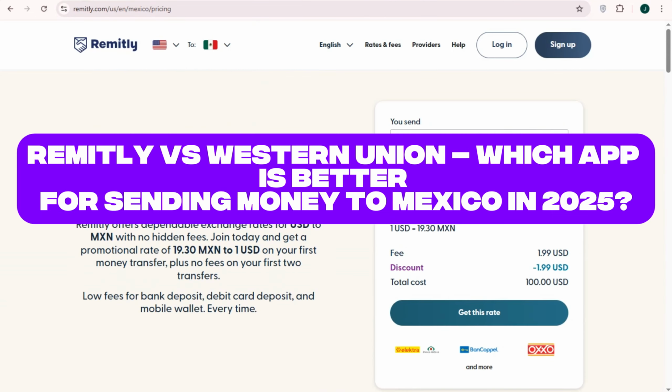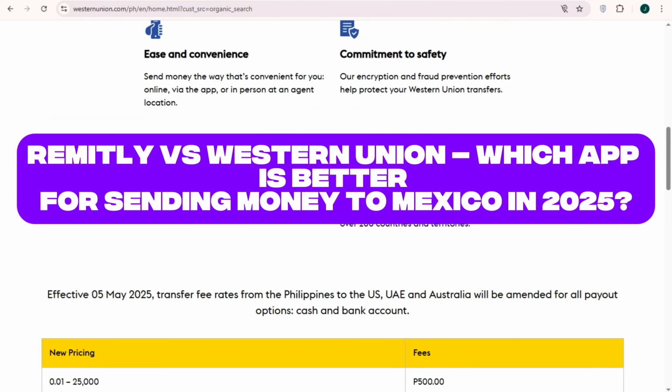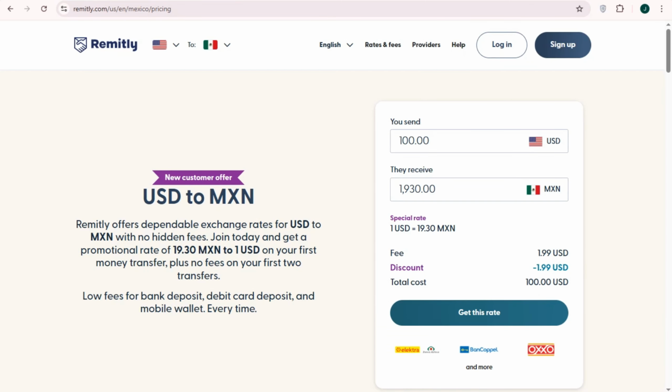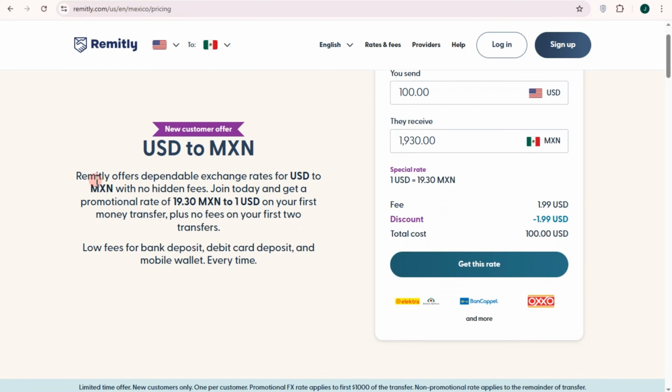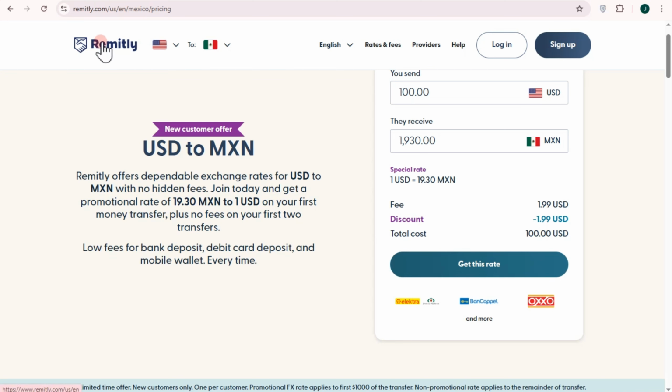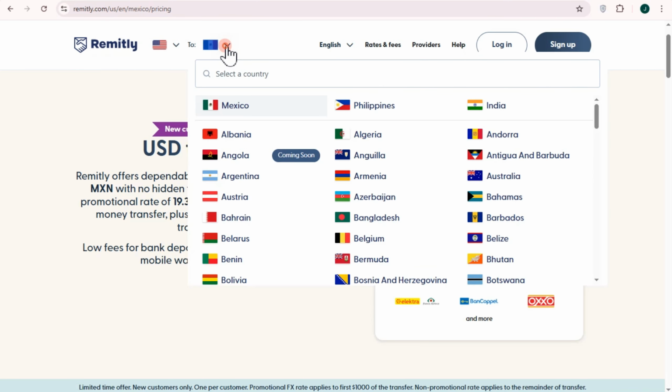When comparing Remitly and Western Union for sending money to Mexico, both platforms offer distinct advantages tailored to different user needs. Here's an in-depth analysis to help you determine which service aligns best with your requirements. So let's start with Remitly. This one is a digital-first transfer service with competitive rates.